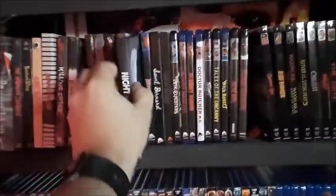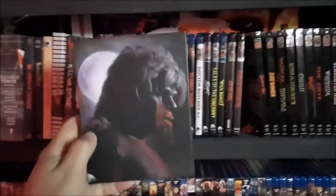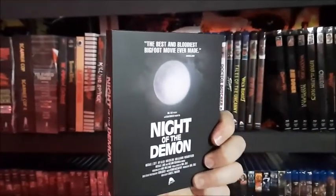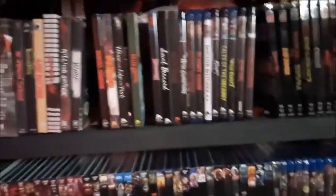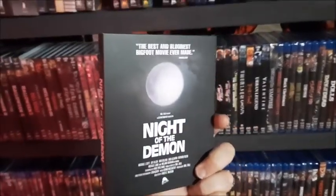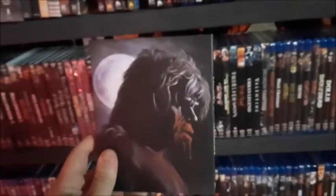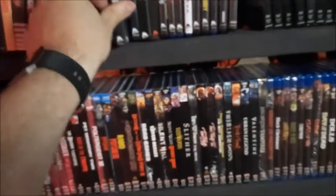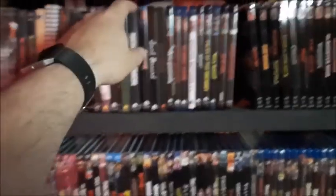I got so many. Recently picked up this one at their last Black Friday sale, Night of the Demon, and I did watch this one. This movie was ridiculous. The best and bloodiest Bigfoot movie ever made. I don't know if that's true, maybe, but it was goofy and I enjoyed it. And there's a whole, if I remember, penis ripping off scene, and that's painful. That's definitely not a happy thought.